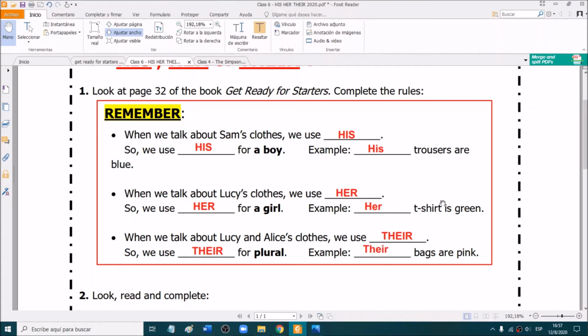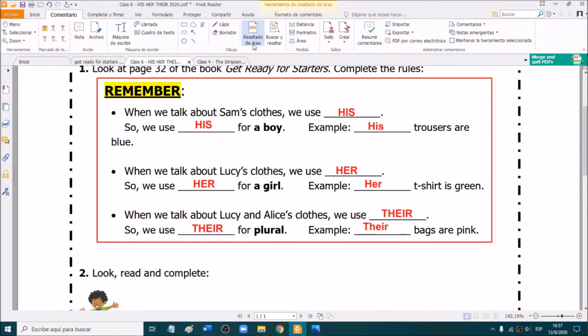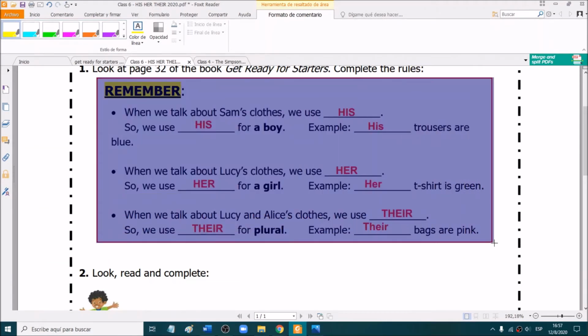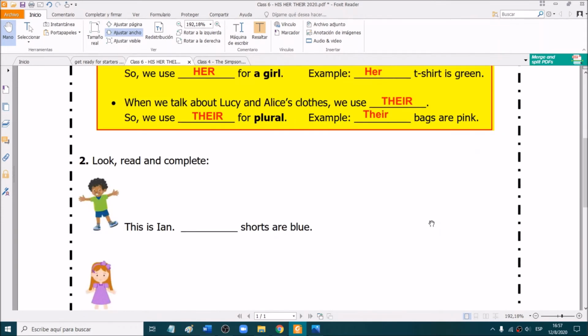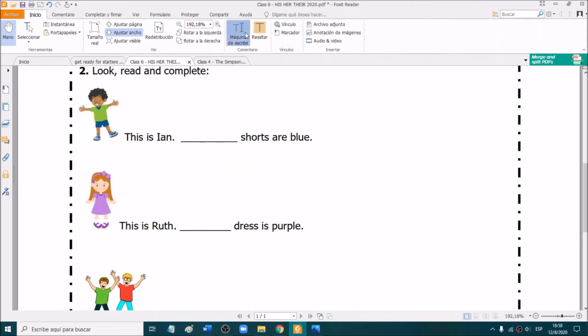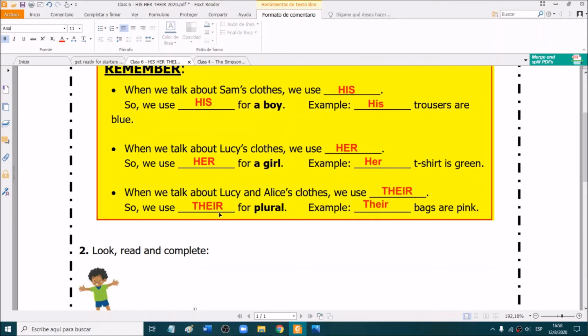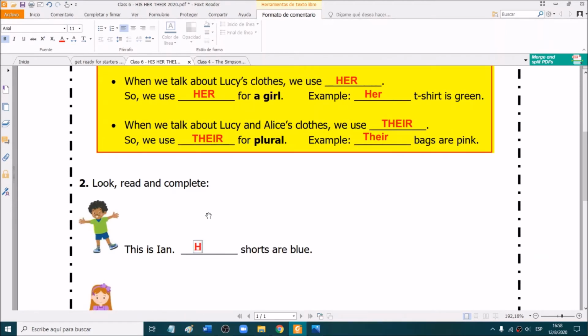Okay, good. Highlight these remember box, okay? Highlight them like this. Very good. Okay, now look, read and complete. This is Ian. Shorts are blue. What word do we need to use for Ian? He is a boy. So, do we use his, her, or their? Which word do we use? His, her, or their? Good, we use his. His shorts are blue.